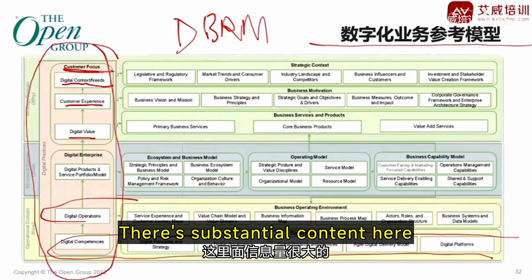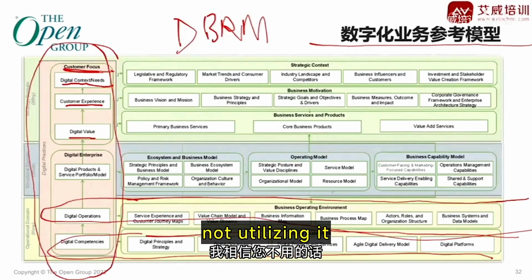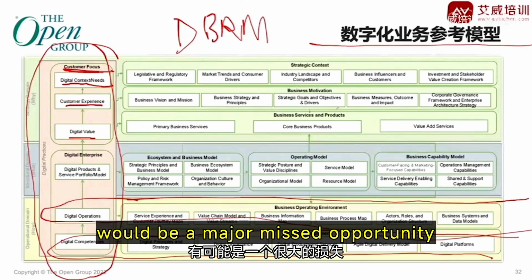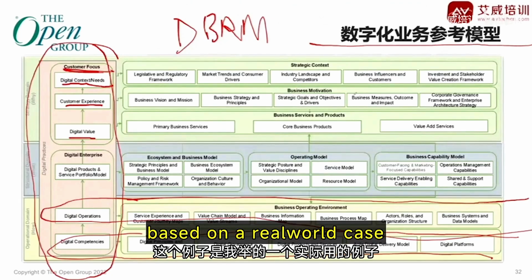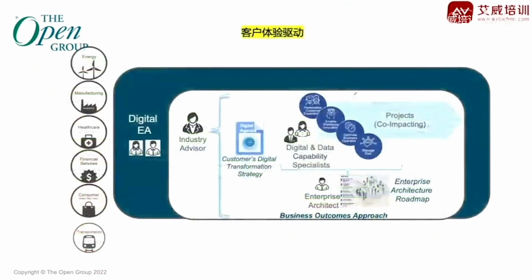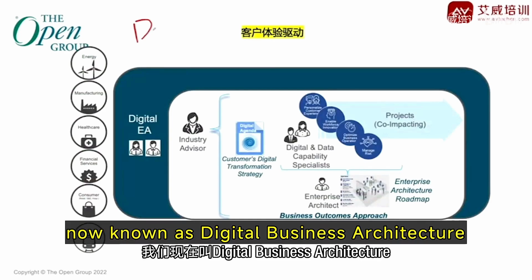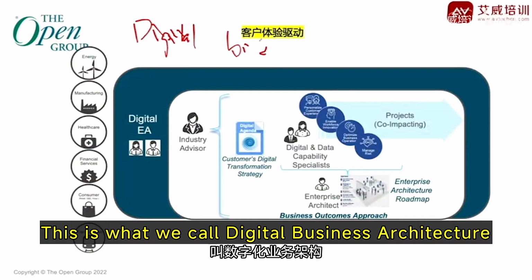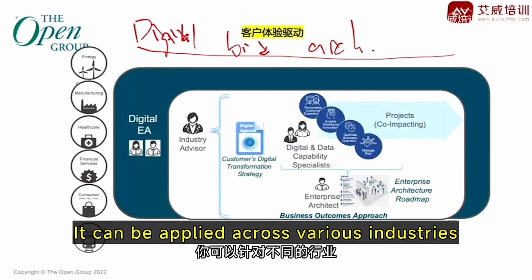There's substantial content here. For companies pursuing digital transformation, not utilizing this framework, or failing to implement it properly, would be a major missed opportunity. Indeed. Let me share an example, based on a real-world case. We're implementing a customer experience-driven digital business design, now known as digital business architecture. This is what we call digital business architecture. Let me walk you through this clear diagram. It can be applied across various industries.